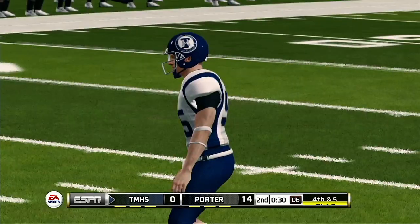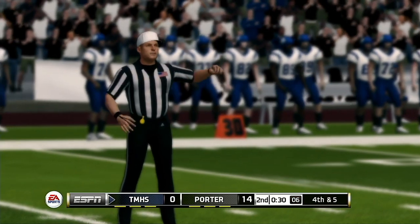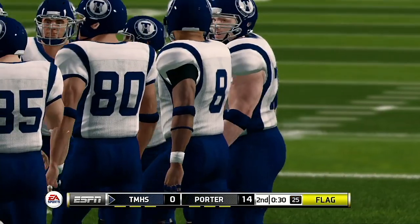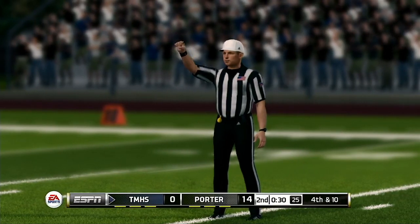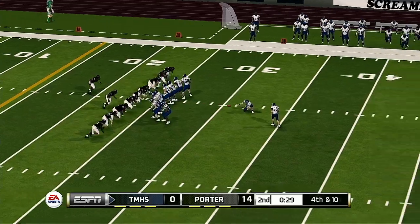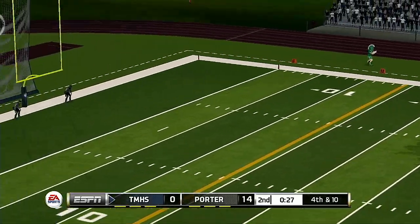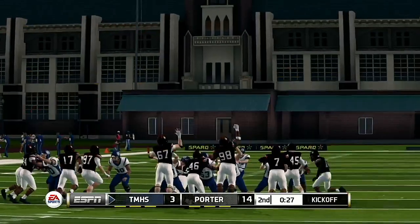The lineman got a little ahead of the snap count. Here's the call. False start. Offense. Little stumbles like these can kill your offensive progress. Still fourth down. They'll call on the field goal unit here for this long field goal attempt. It's up, looks long enough, and he just drilled it from long range.